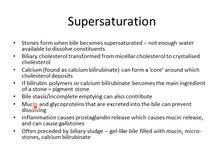Then we also have these mucins and glycoproteins excreted into the bile. They make the bile thicker and more mucoid, and they prevent water from properly dissolving other constituents, and that can also contribute to supersaturation. If you have bile stasis, you're possibly going to have infection, and with infection you'll have inflammation. Or the bile stasis in and of itself can irritate the lining of the gallbladder, and then you get inflammation, and that releases prostaglandins, and the prostaglandins stimulate the release of mucin, which makes the supersaturation problem even worse.